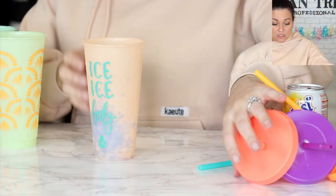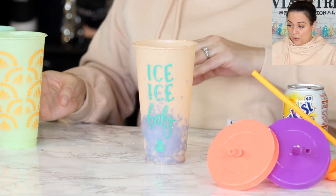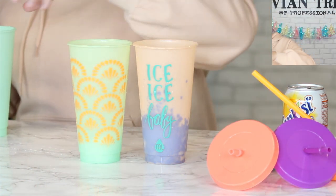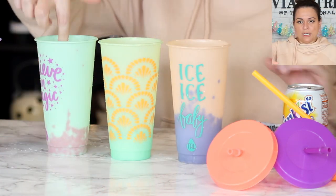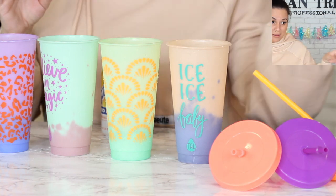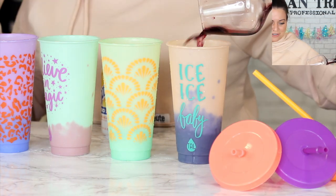Okay, let's see. Look at it. Oh, that one's turning purple. How cool is this? This one? This one's turning green. Oh, this one's turning like a reddish color. Okay, let's pour some orange juice in all of them. Should I put some wine? Let's try it for fun. What do you think is gonna happen?